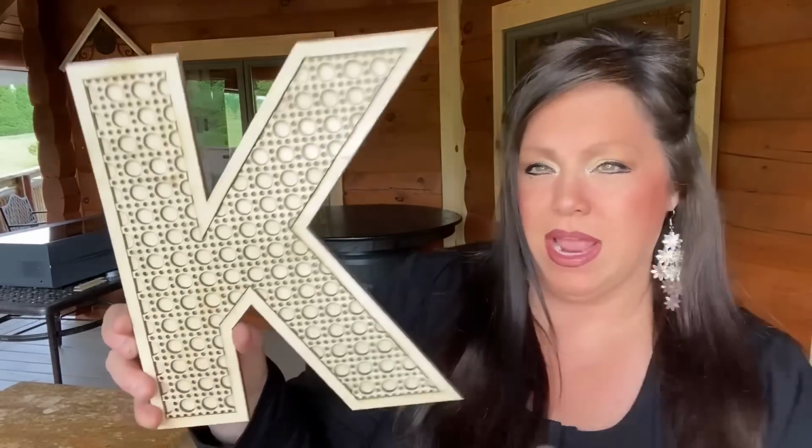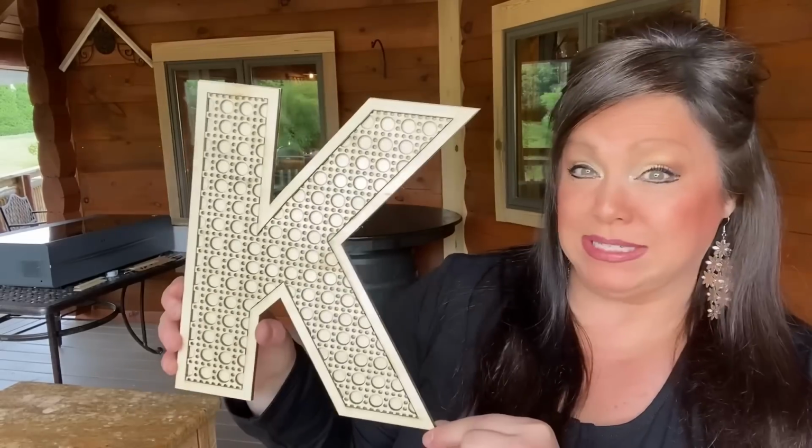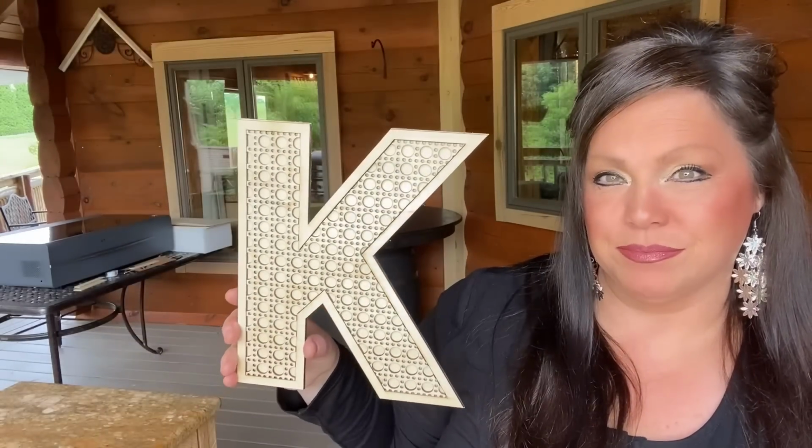So one of the first things I made is this letter K, and this is going to be for my daughter's dorm, and it's super cute, and I love it. It was done in a 2-step process where we cut out the circles, and then we did the border, which is the K, and then we pieced them together. And so at this point, we can paint, we can spray paint, we can add yet another backdrop. We could put it in a picture frame. Sky's the limit, but I think it's adorable.